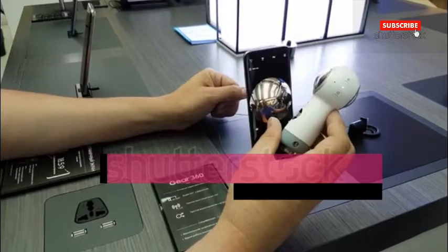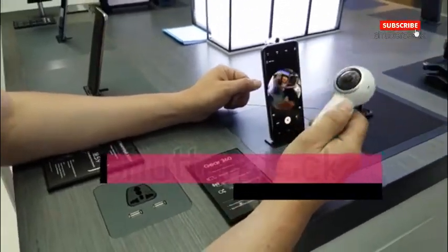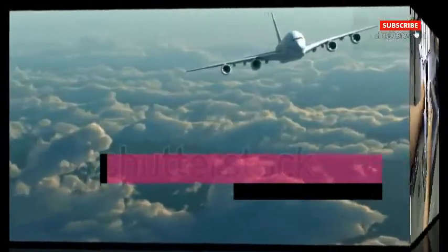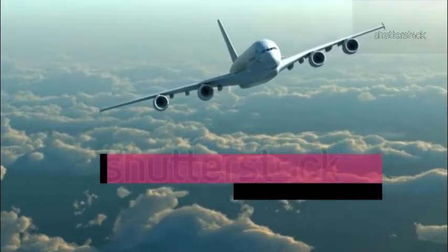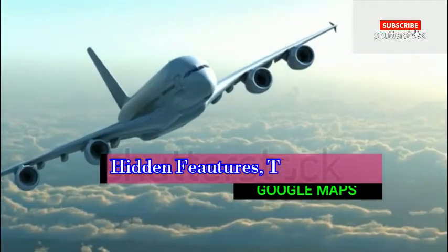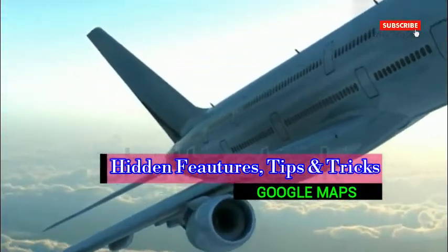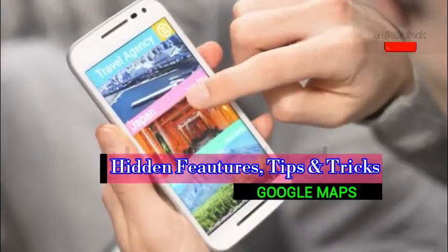Direction to use this trick. Step 1. Click on hamburger menu. Step 2. Now click on your places. Step 3. Next, select maps. Step 4. Finally, click on create map. Number 5. Delete your Google Maps history.